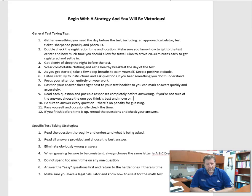Number 2, we mentioned this just a minute ago, double check your registration time and location. Make sure you know exactly where you are going the morning of the ACT. Know which door of the building is going to be open for you to go into to check in for the ACT. Don't want you to be stressed out because you come to the building and there's a locked door, or you're trying to find where you're going. That can raise your stress levels and maybe impact how well you do on the ACT.